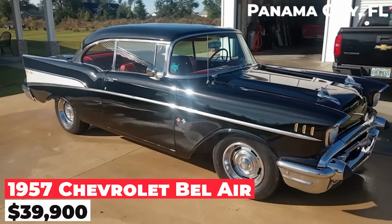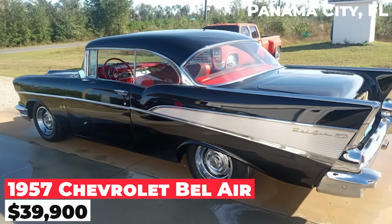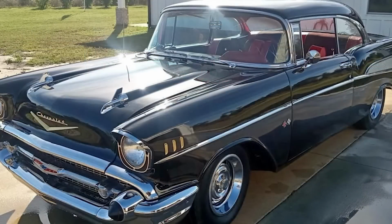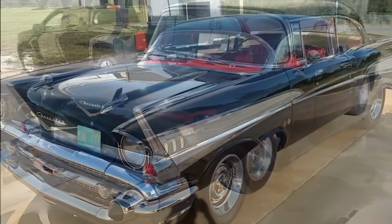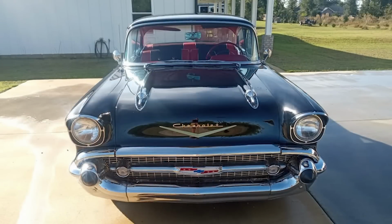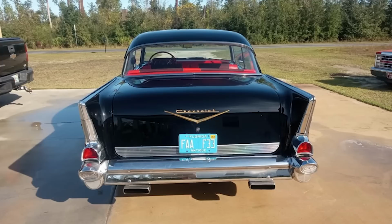The 1957 Chevrolet Bel Air two-door hardtop, priced at $39,900, is a classic with fresh paint and an extensively updated interior, including new seat covers, carpet, and headliner. Powered by a GM Crate 350 engine and a Turbo 350 transmission, it also includes front disc brakes and vintage air conditioning. Though not a show car, this Bel Air offers a clean underside and excellent drivability, making it a great driver with undeniable vintage charm.